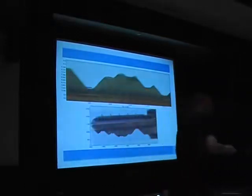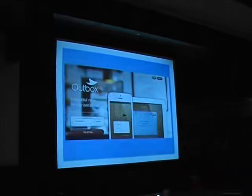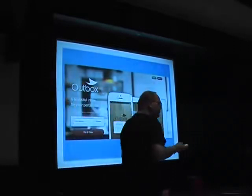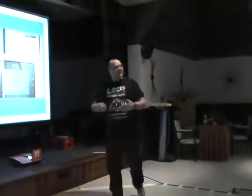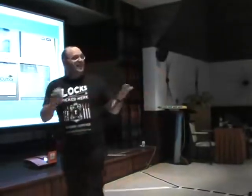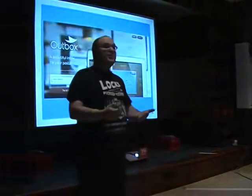And some companies actually went further and incorporated that into their business case. This is Outbox. Outbox operates in Manhattan. And what they do is, they are basically a reverse mailman. So they show up at your physical door and take away your physical mail. They take it to their facilities, they scan it, and they mail it to you, but digitally. So if you're not home, you can still read your spam.